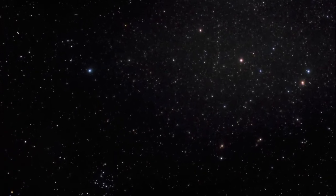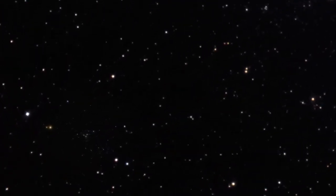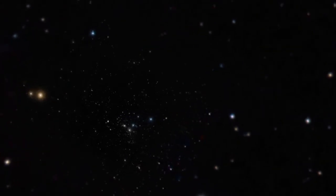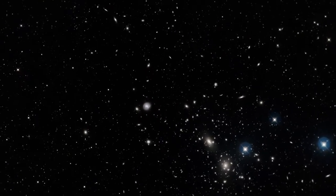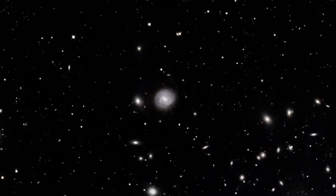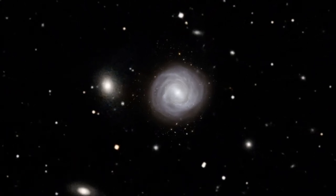The Coma Galaxy Cluster, in the northern constellation of Coma Berenices, the hair of Queen Berenice, is one of the closest very rich collections of galaxies in the nearby universe and contains more than 1,000 members. The brightest galaxies, including the one called NGC 4921, which we're going to talk about today, were discovered back in the late 18th century by the great astronomer William Herschel.